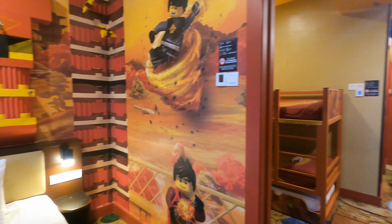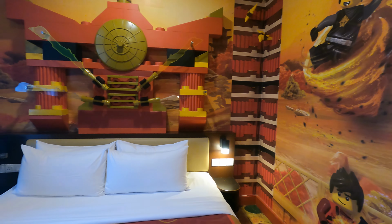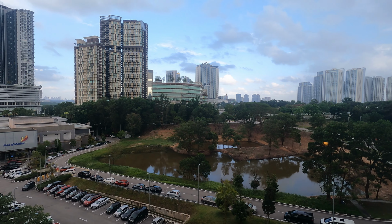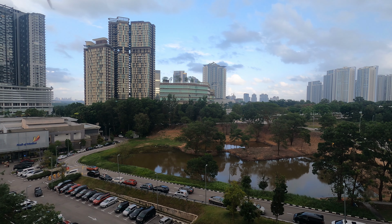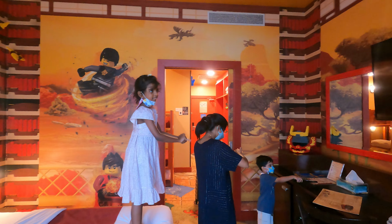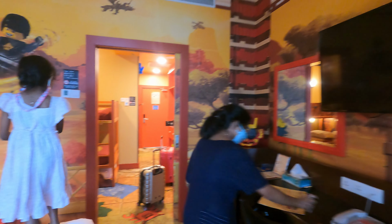For kids, the Legoland theme room is a dream come true. They will love playing with the Lego bricks that are provided in the room, building their own creations and letting their imaginations run wild. But the Legoland theme room isn't just for kids. Adults will appreciate the attention to detail in the room's design, as well as the comfort of the bedding and amenities provided. It's the perfect place to relax and unwind after a long day at the Legoland Water theme park.